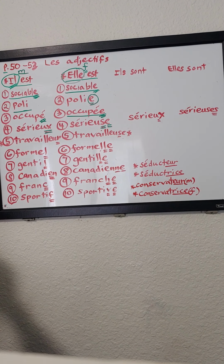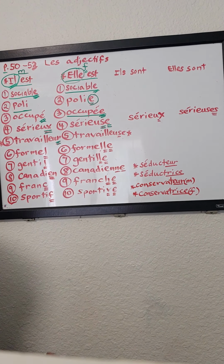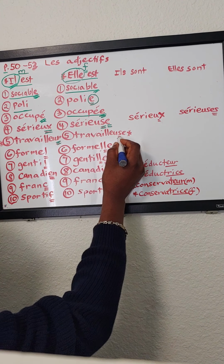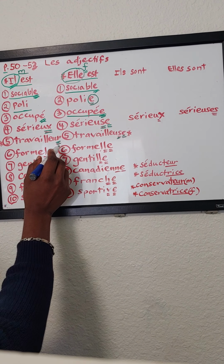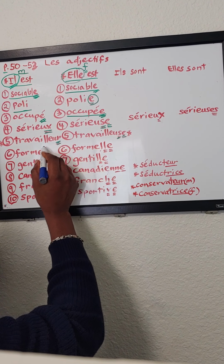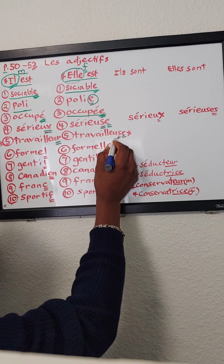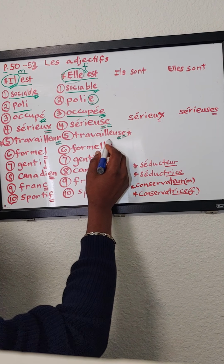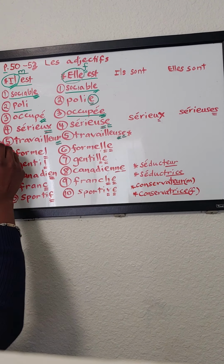Okay? Now, when you have R at the end of the masculine adjective, the R will change to an S before you add your E. Travailleur means hardworking. The feminine form will have the R change to S before you add your E, right? Travailleuse. Okay? Now, number 5.